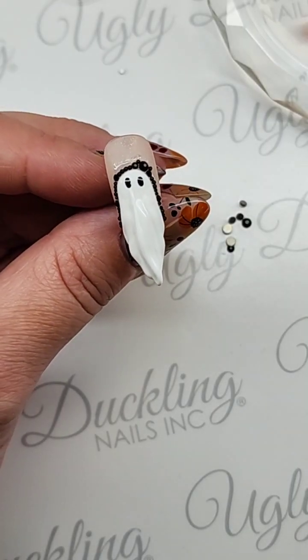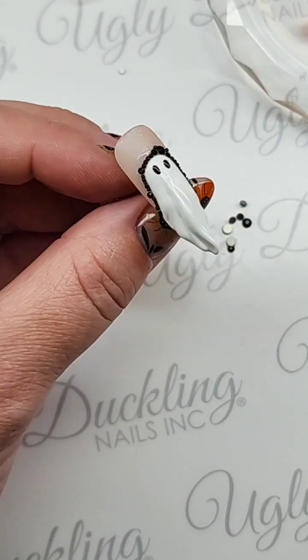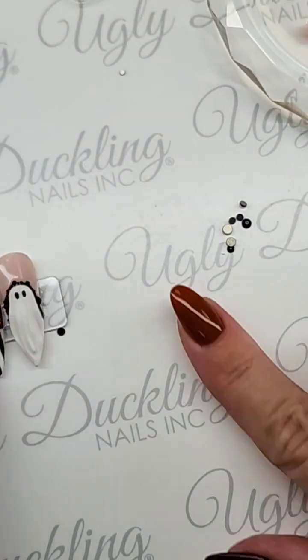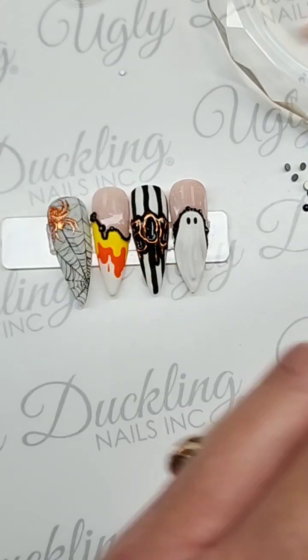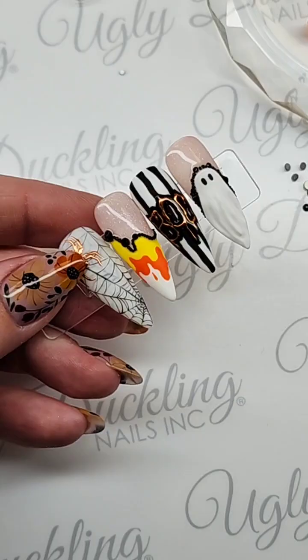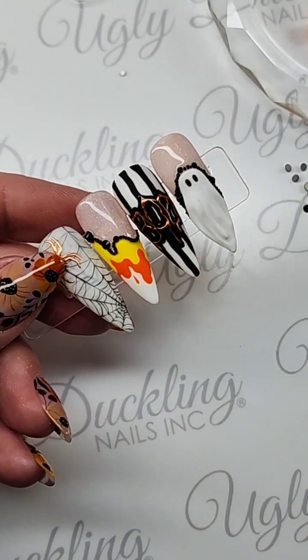Let's pop this in that. We're going to cure our crystals in place and our Schtik It, and then we're going to top coat the whole shebang. Makes sense. Do we have any questions while this is curing? I know the curing is kind of like a lull in everything, so feel free.